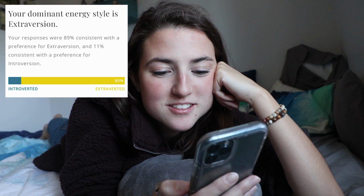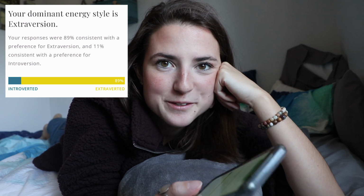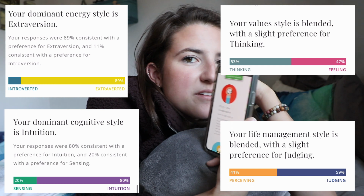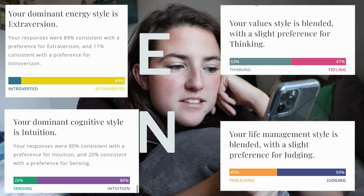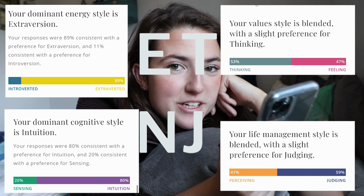ENTP. The inventor. Okay. Oh my god, I remember how earlier I said I was like 90% extroverted, 10%... Oh wait, no, I said 85% extroverted, 15% introverted. And it gives you the percent of each that you are. So it says I'm 89% extroverted and 11% introverted, which is like so close to what I thought. So the one that matches me the most is the ENTJ, the commander. It's a very good match. And it's pretty close to what I originally thought, which was ENTP.